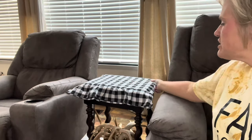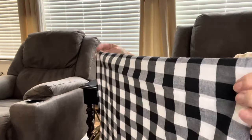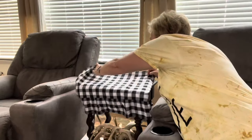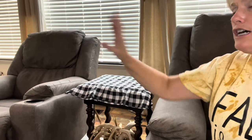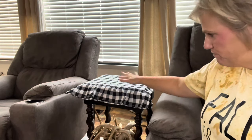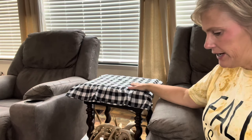I'm not going to use that toolbox on there. I bought these off of Amazon. I'll link them down below. They are a pillowcase with a little ruffle on them. They're absolutely precious. And I thought, you know, that would bring in more plaid. And I do have the buffalo plaid in the nook area, also a couple pillows on the couches. So I want to do something minimal right here.